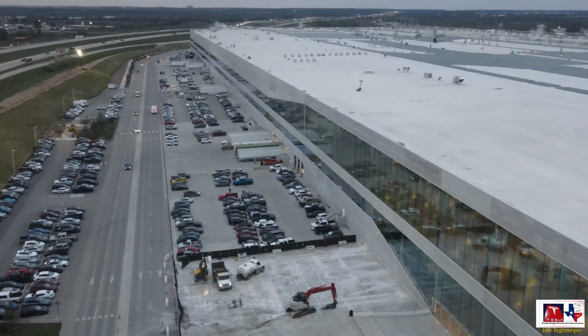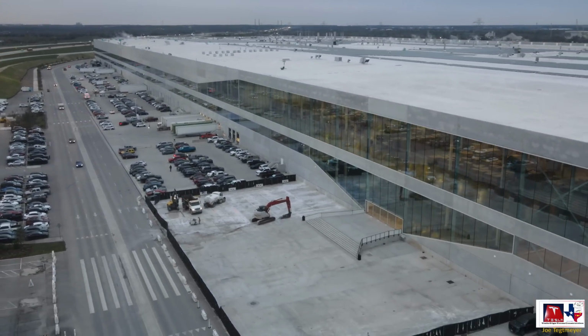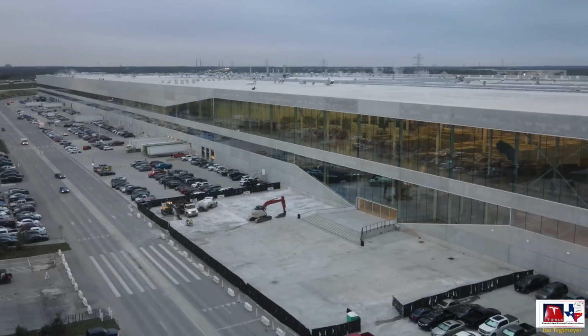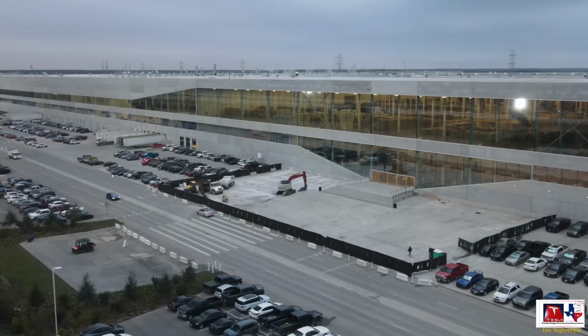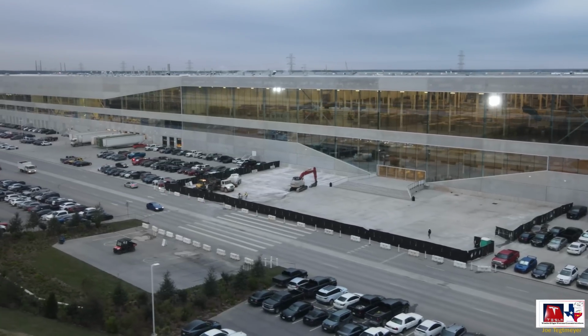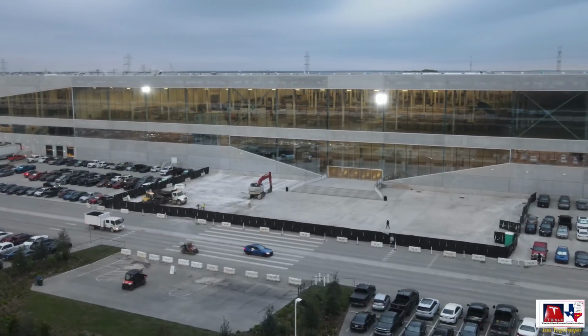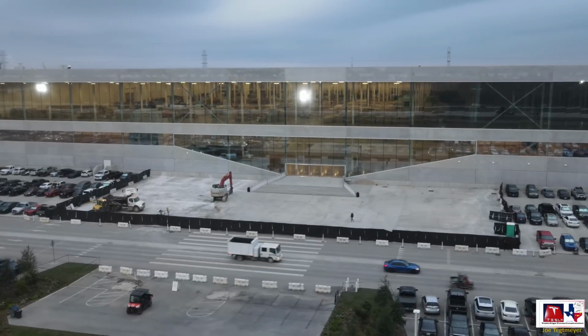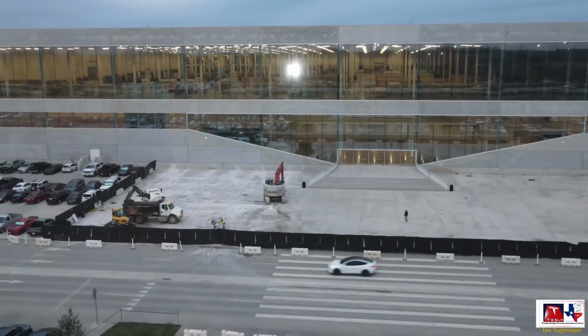One thing seems for sure here at Giga-Texas is that they really do like laying down concrete and then later on coming back and doing concrete removal. And this pullback here gives you a really good idea of the work that is going on just to the north of the stairs for the main entrance, and I'll give you a closer look in just a second as we proceed over that landscaped area across the road.